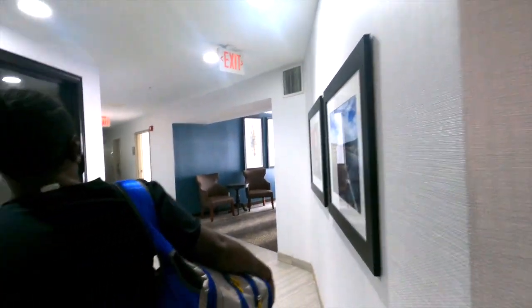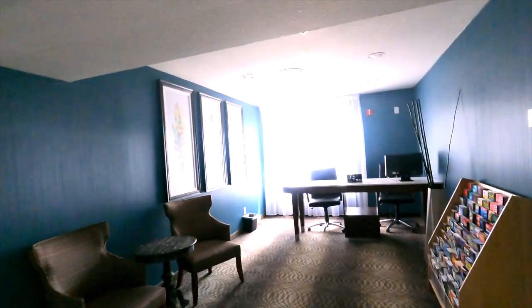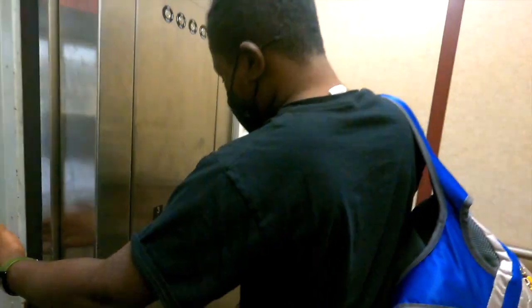You're looking for the elevator? Down the hallway. First left hall. And you go after the hall. You'll see where the light is moving in. Laundry room. Okay, we're walking to the room. Elevator. Second floor.